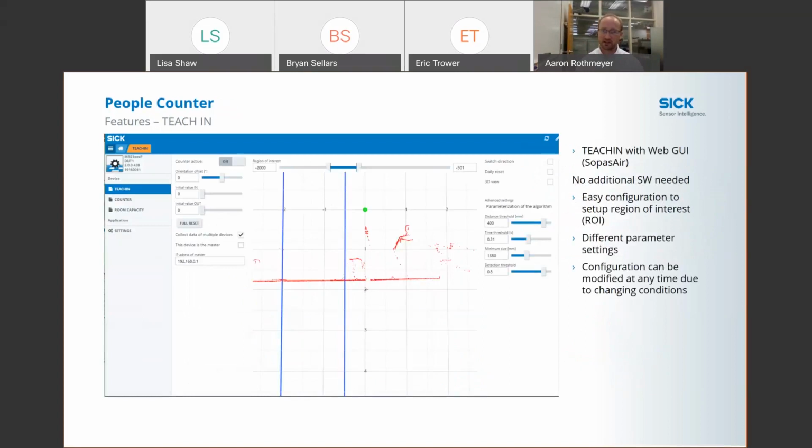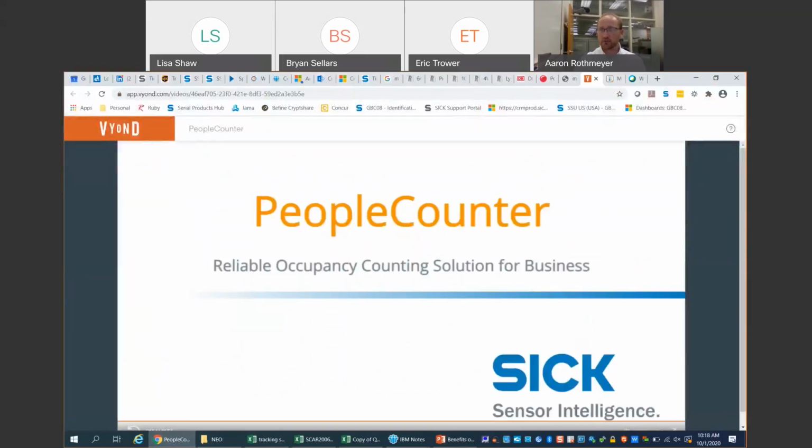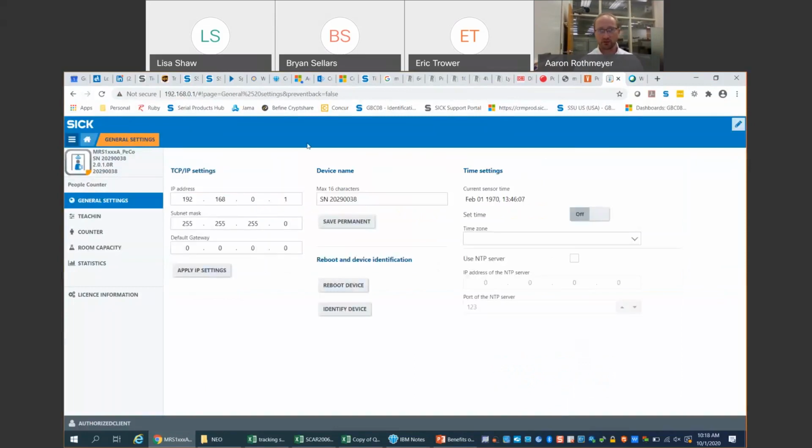I've got a few slides ahead of us that I'd like to avoid and just jump right to the programming interface. What you see here is my Chrome browser. Any internet browser will do. There's a web server built right into the device, a very smart device. It's easy to program and access. All you have to do is type in the IP address of the device, which from the factory is 192.168.0.1. And this is what you see. It pulls up a web server that's hosted right on the device. As long as you've got an Ethernet connection to it, you're in.